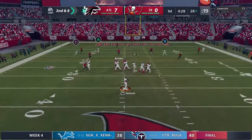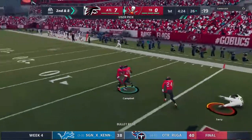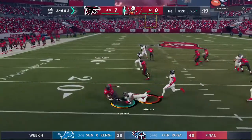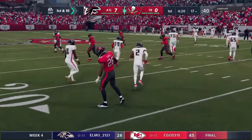They go play action now. Jackson. He rifles one that's intercepted. Picked off inside the 5. And the return goes up to his own 17-yard line.